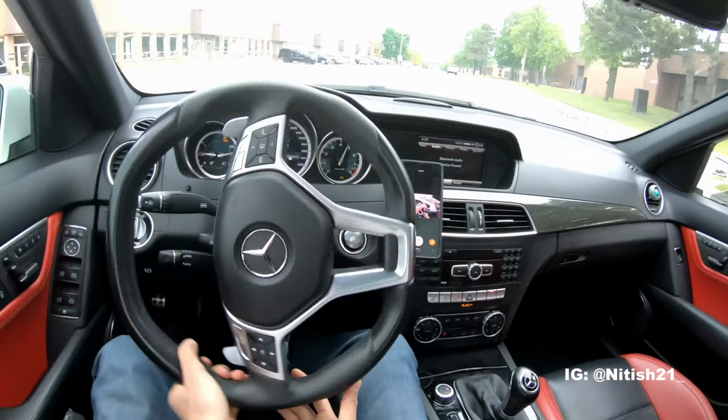So big surprise, if you haven't already seen the videos, I got rid of the Beamer. No, I did not get rid of the G, but I did pick up another vehicle, and what I picked up is a 2013 P31 C63 AMG. Guys, this is one car that I have been absolutely dreaming about since I was about 17 or 18 years old, when we first started seeing them come into market.